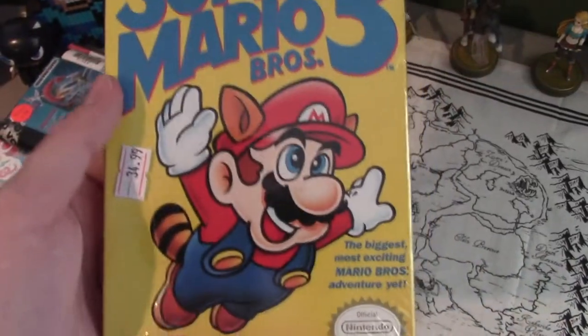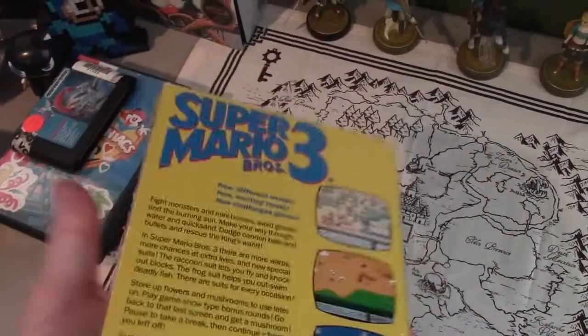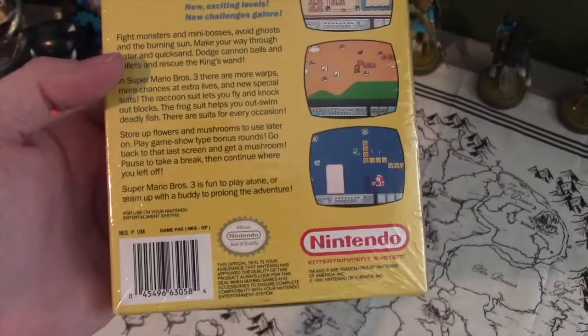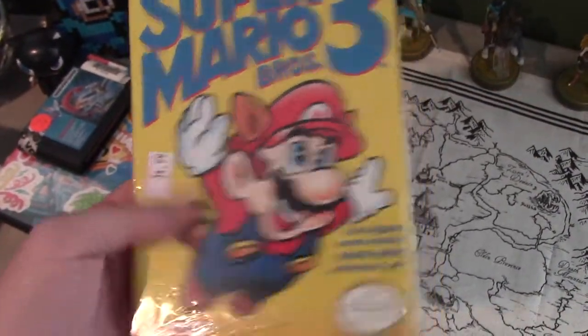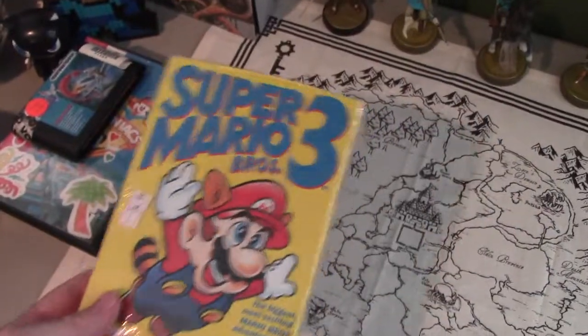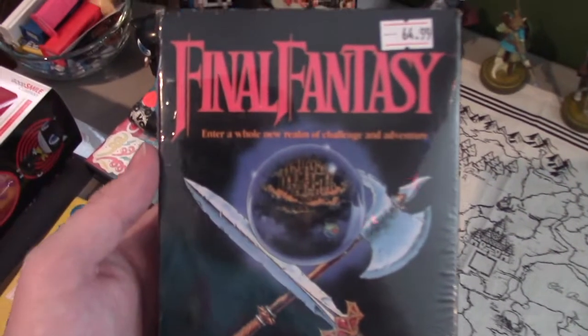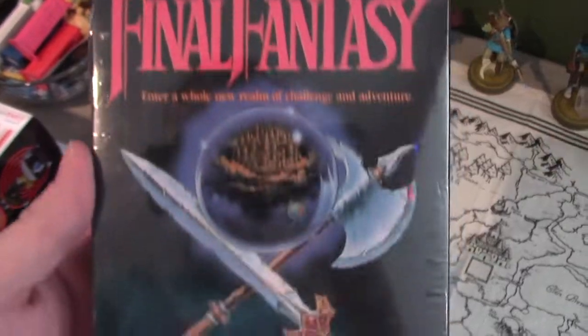It's got the manual and everything, but this is one I've always wanted to buy because I remember getting this at Christmas one year when I was a kid, and seeing this yellow box, it just kind of brings a smile to your face. So happy to add that to the boxed NES collection, along with box copy of Final Fantasy. As you can see, $65 price tag.